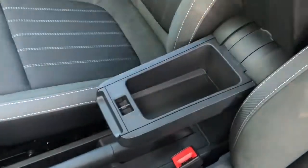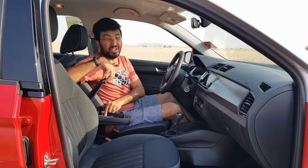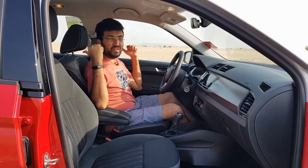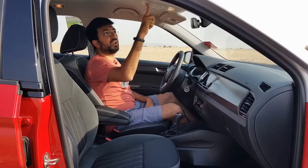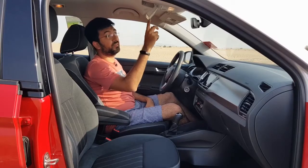And also there is a bit of storage inside. I've just put a camera mount out here, but there is a decent amount of storage. You can put your wallet or something out here. There's also storage in the rear door cards where you can put a half-liter bottle, and that is pretty much about it. There is also a glass holder. Again, a glass holder, which is pretty rare but given out here.